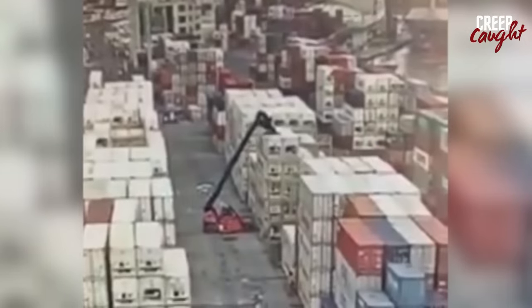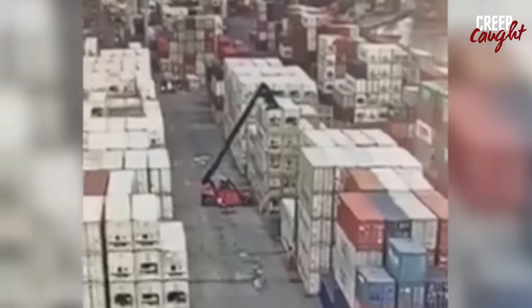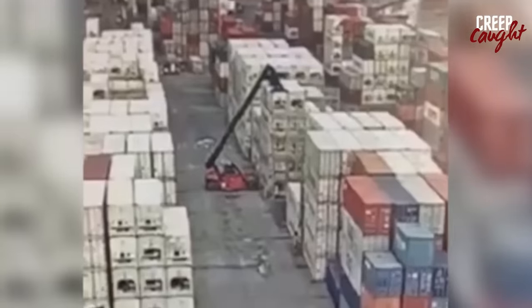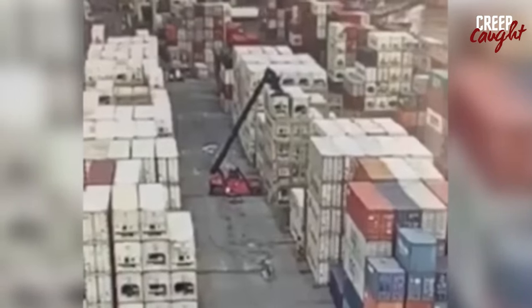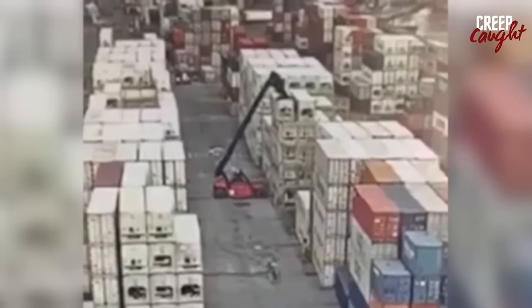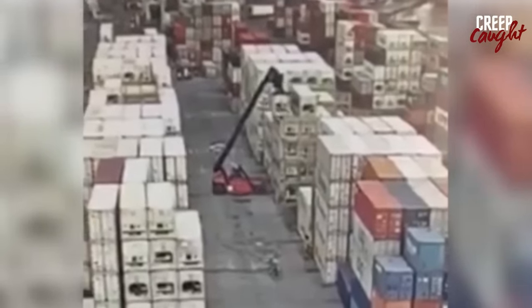On March 10, 2019, an operator of a reach stacker was tasked with what seemed like a straightforward job to remove a container from the top row without needing to maneuver over any others. Initially, the operator successfully attached to the container without issue. However, trouble began when he attempted to move it.